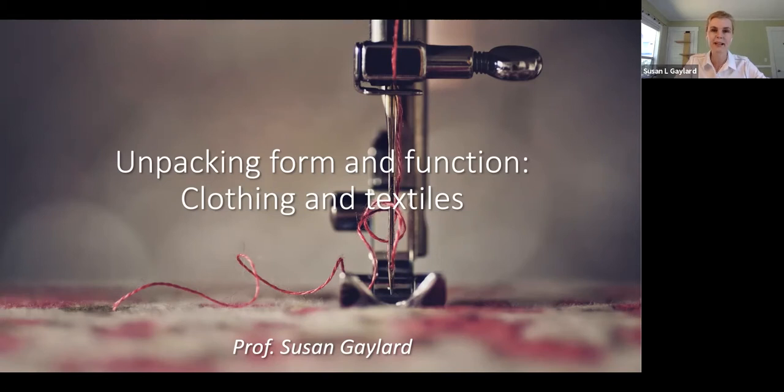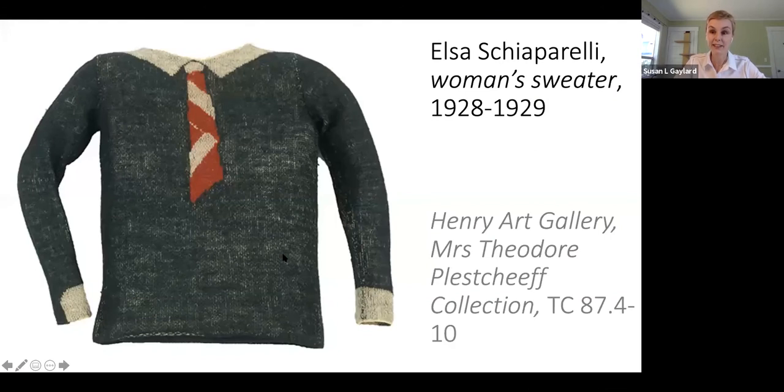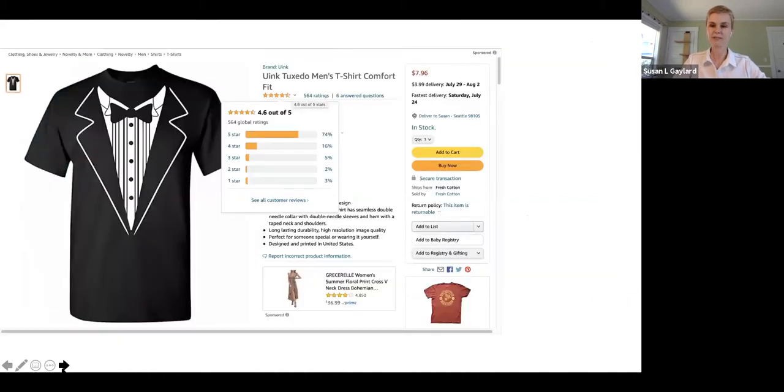I'm going to start with the sweater that I think is the most exciting piece of clothing we have in the Henry Gallery. It's possibly the most exciting piece of clothing we have in the Puget Sound. It's just amazing. And I know you're looking at it thinking, yeah, okay. We have all probably seen the classic trompe-l'oeil tuxedo t-shirt, right? If you order it right now, it can be here by Saturday for $7.96 off Amazon. It's still a very, very popular thing.